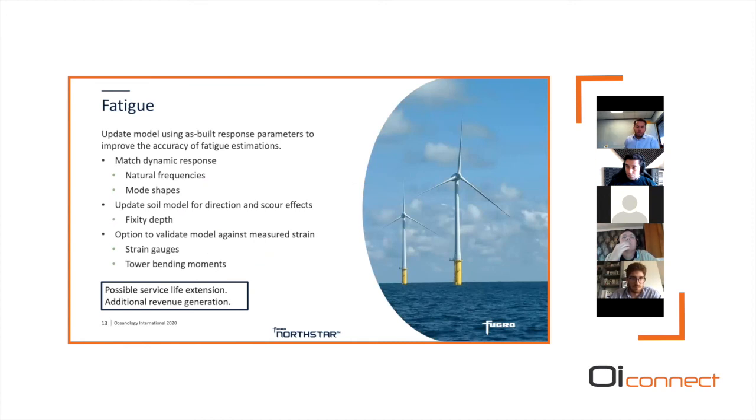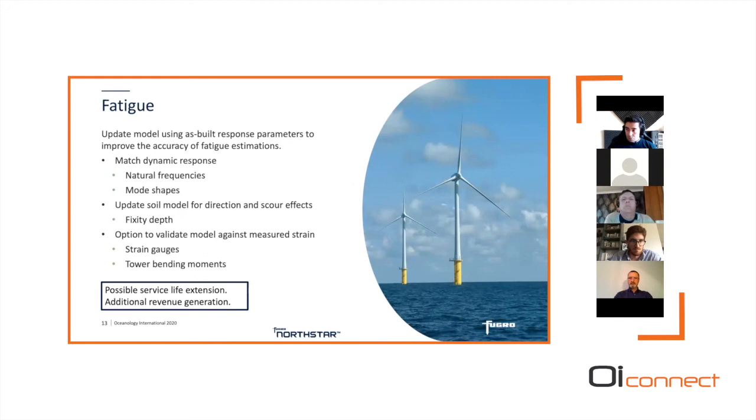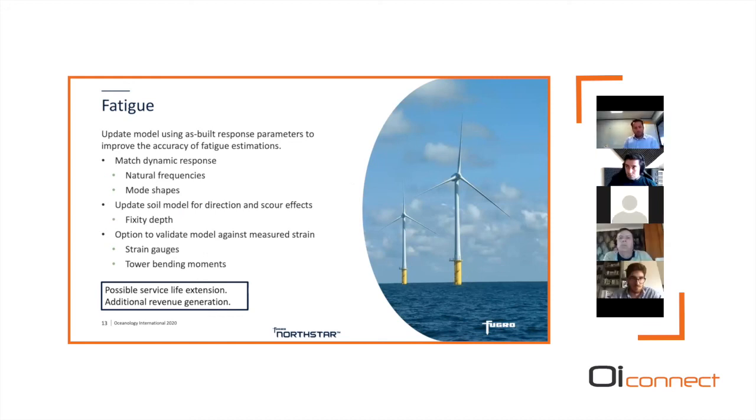Overall, the purpose of this data is to build finite element models and calibrate them to match the as-installed conditions. The easiest way to do it is to match the dynamic response, the natural frequencies and mode shapes of the tower, to the finite element models. This is the first approach. And the second way this improves the feedback to the structural models is updating the soil model, which can be refined to match actual conditions.